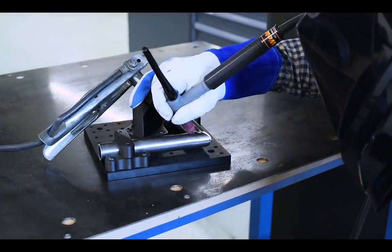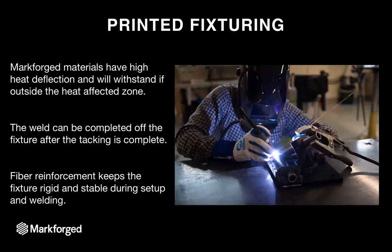All right, so as I mentioned, Markforged materials have a high heat deflection compared to other 3D printing plastics and can actually withstand the heat from tack welding. We were TIG welding steel tubing, and after the tack welding operation is complete, the part can be taken off the fixture, and the welding operation can be completed off the fixture.